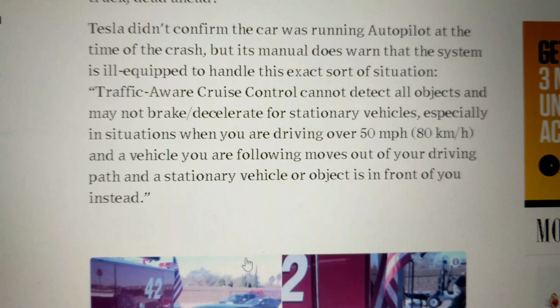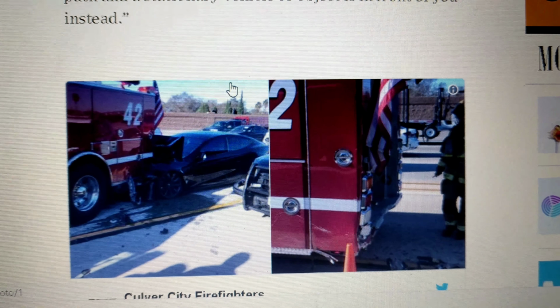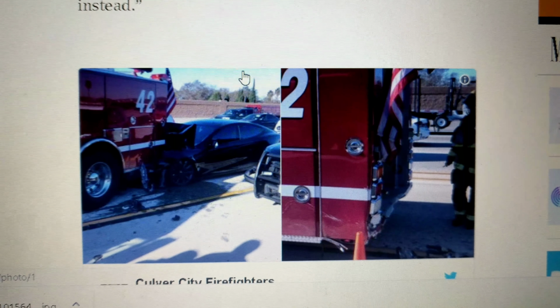So let me know your comments as to what you think happened in this fire truck crash in January. But that's my theory. This is what I believe happened. And when you think about it, that's just where the system is. And when you think about it, this is a beta system, nothing more.